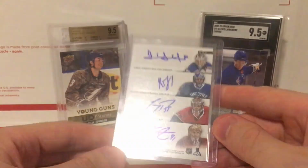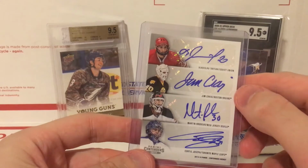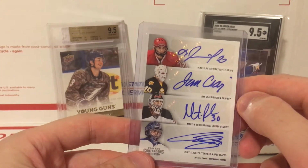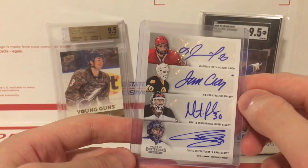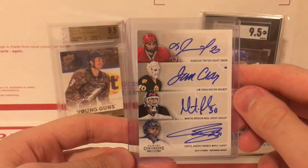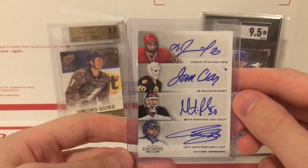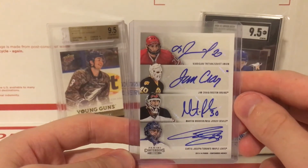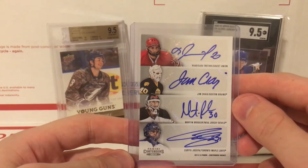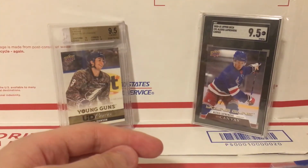The autographs are all pretty nice. The only issue with the autograph that I see is Jim Craig has a little dot of blue on the edge, but all the autographs are clean. The card's clean. It's just a real nice looking card. It's semi-PC for sure. I did only pay, I believe it was $50 for this card. So even just having it encapsulated I think it's just going to look beautiful. Some of the best goaltenders of all time.